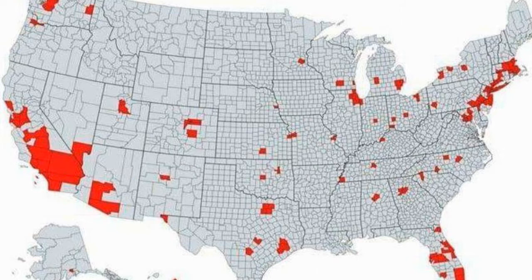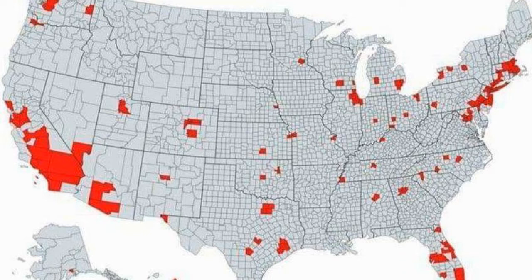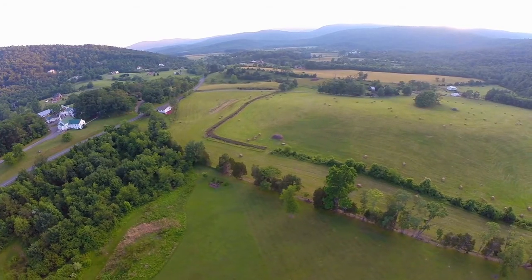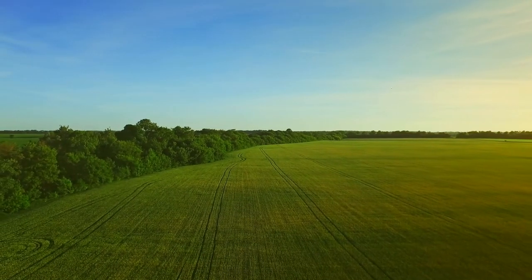And what you see on your screen, of course, is a map of the United States. Now, the red areas are densely populated areas where most Americans live. What this means is the land just outside of the red areas are great places to purchase land to build your tiny home for retirement.